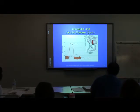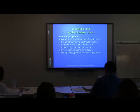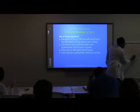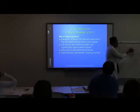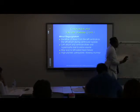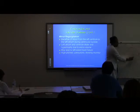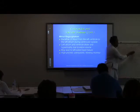I have my picture, so we don't need to do that. Okay, so the next one we have is mitral regurgitation. So this particular one, I'm going to draw the mitral valve like that. So let's say it's opening, but it can't close all the way. So yes, we're going to have blood in the left atria moving to the left ventricle, which is very nice. However, because this valve cannot close completely, when it's time for the ventricles to contract and push that blood to the aorta, because this valve is still open, the force of that contraction is going to cause the blood to splash back up into the atria.